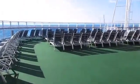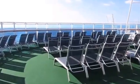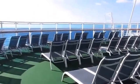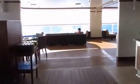And this is the aft sun deck. If you just want to catch some rays, but you don't really want to be on the pool deck where everyone else is, you can just come out here with something to drink and a book to read and relax there.